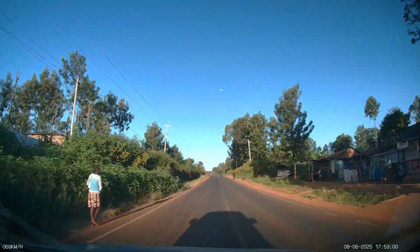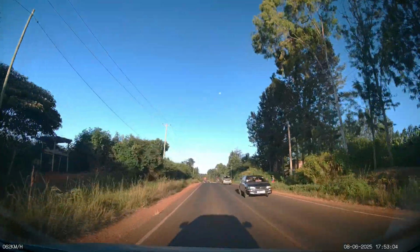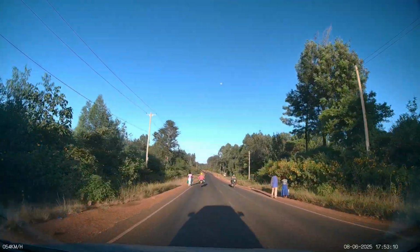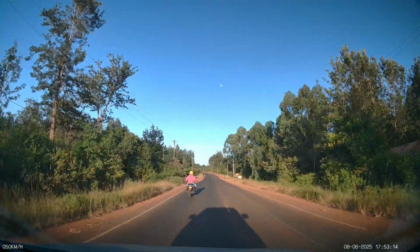I honestly do not even know the names of towns around here. It's a strange road to me. It's a new place, like I've never used it before. I just discovered it, and yeah, I really like this place.